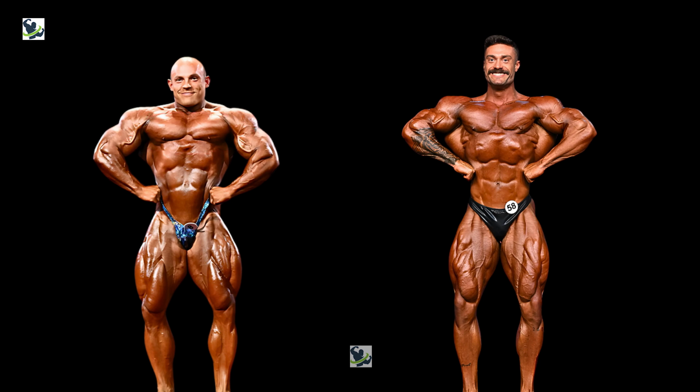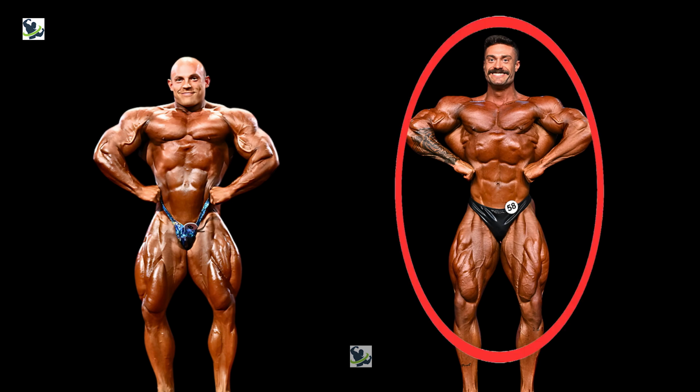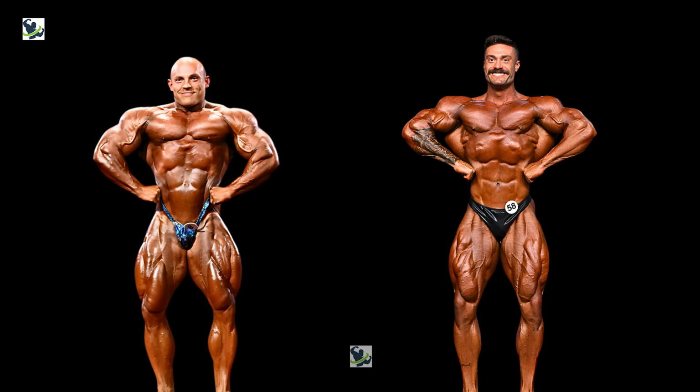Chris Bumstead, the front lat spread, is one of Chris's strongest poses, even though it isn't a mandatory in classic physique. His wide frame, flaring lats, and vacuum capability give him an advantage. He can hold the pose with a refined, flowing aesthetic that stands out against shorter competitors like Martin. Chris likely takes this pose comfortably due to his wide frame and classic V-taper. Martin's structure makes it challenging for him to match Chris's impressive spread here.